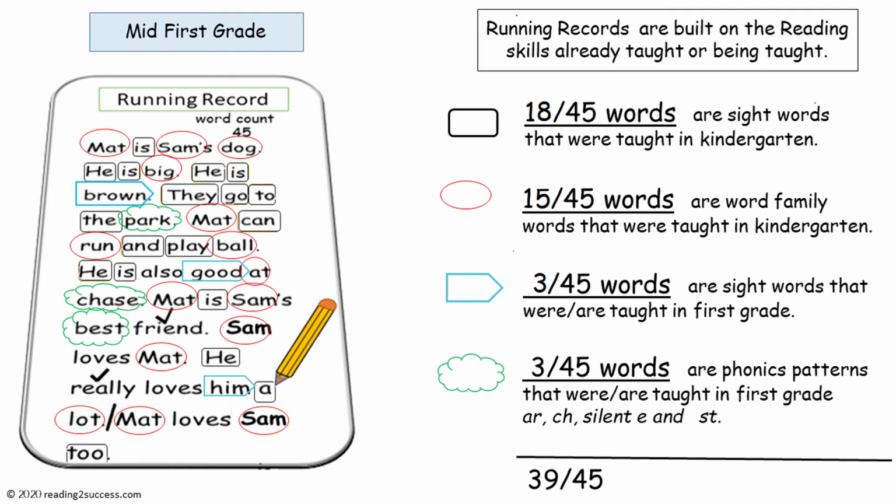Running records are built on the reading skills already taught or being taught. So when a child isn't proficient, the mistakes he or she makes inform the teacher of what reading skills the child needs more support with and the instruction that will be provided. And looking at our example, 18 of the 45 words are sight words that were taught in kindergarten. 15 out of 45 were words that were taught in kindergarten. 3 out of 45 are sight words in first grade, and 3 out of 45 are phonics patterns taught in first grade.